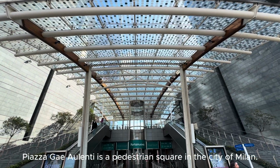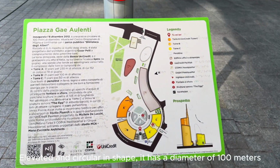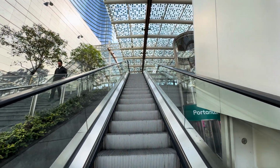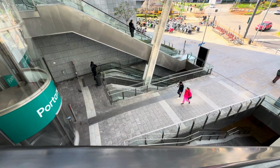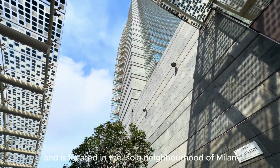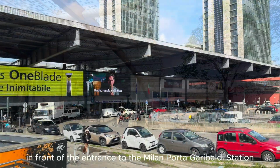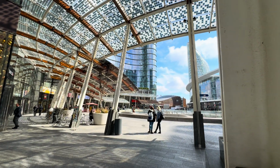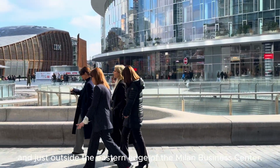Piazza Garibaldi is a pedestrian square in the city of Milan. Elevated and circular in shape, it has a diameter of 100 meters, and is located in the Isola neighborhood of Milan, in front of the entrance to the Milan Porta Garibaldi station, and just outside the eastern edge of the Milan business center.